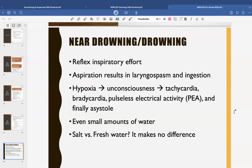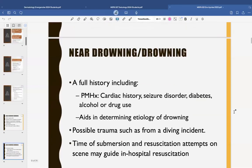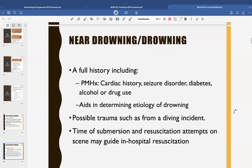Get a really good history: cardiac history, seizure disorder, diabetes, alcohol, drug use, because that's really going to tell you why the drowning happened. One of the questions I always ask in sports physicals is, is there any history in your family of unexplained drowning?